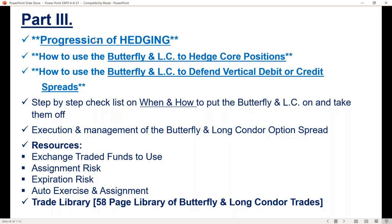And then part 3 is a big chapter. We really focus on hedging. All right, so we're going to get in a situation here sooner or later where you're going to be really happy that you know how to do quick hedging. So this course will teach you how to do that. I have what I call the progression of hedging in the course. So it's a module to show you, all right, what if I had 100 shares or 200? How can I hedge that? How can I hedge a debit spread, a credit spread?